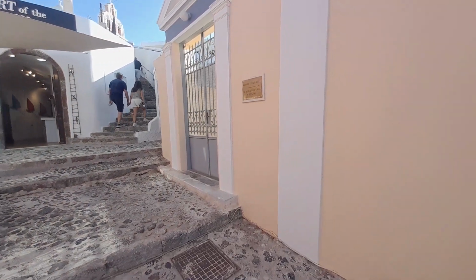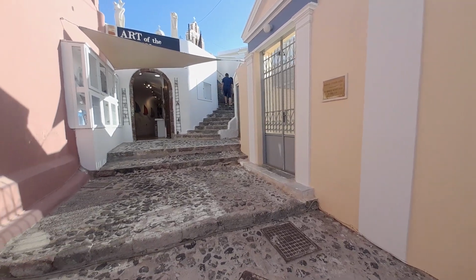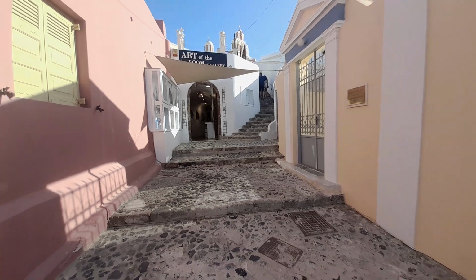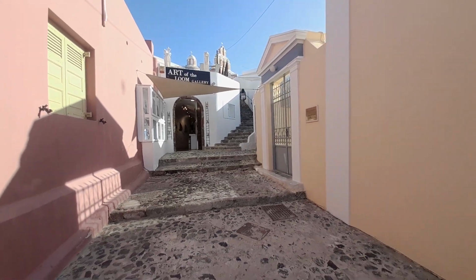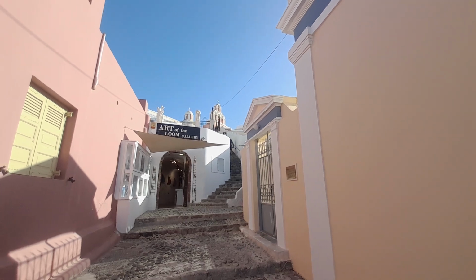Around the side streets, you can find some wonderful little galleries tucked away up at the top of the hill. You can see the church, three bells.